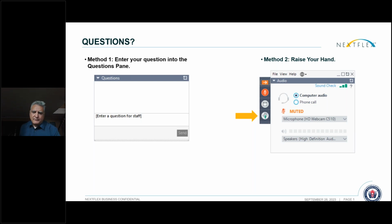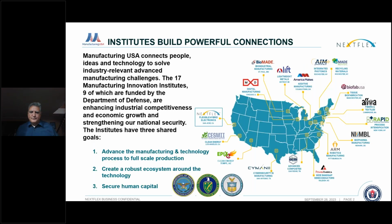So NextFlex is one of 17 manufacturing innovation institutes established under Manufacturing USA. Manufacturing USA was formally established in 2014 as the National Network for Manufacturing Innovation. Manufacturing USA institutes bring together industry, academia, and federal partners within a growing network of advanced manufacturing institutes to increase U.S. manufacturing competitiveness and promote a robust, sustainable national manufacturing R&D infrastructure.